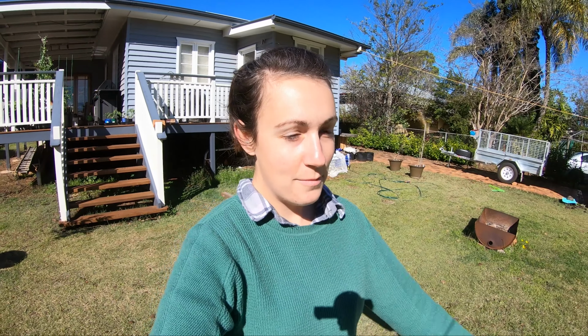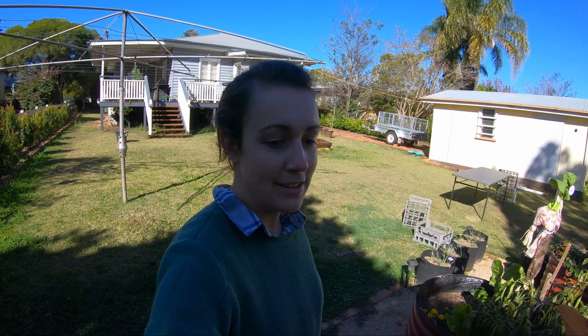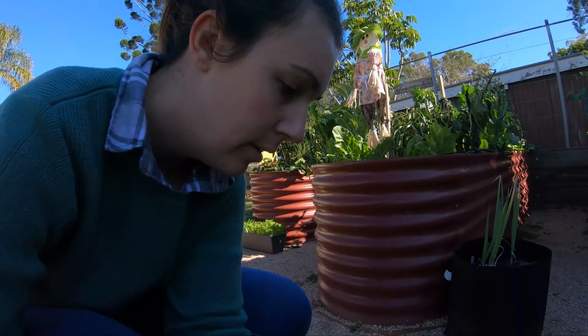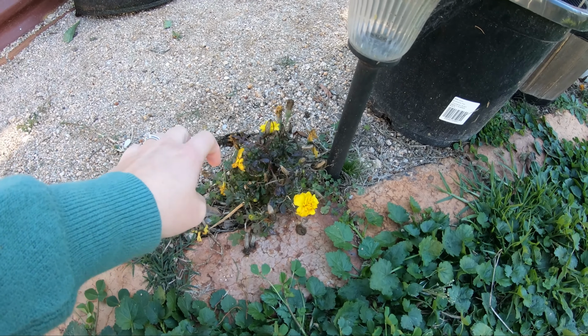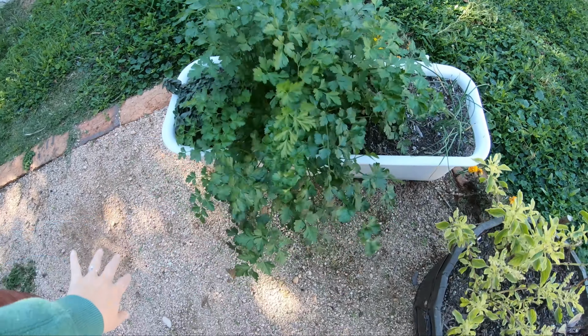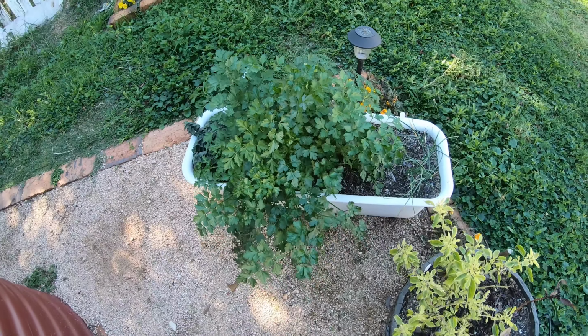But that's okay, I'm about to go have cake. I'm going to rip out the capsicums that the secret animals ate while I was sleeping. It's been getting really cold. The marigolds aren't looking super happy. But look at the parsley. Doesn't that look excellent? I think it looks excellent.